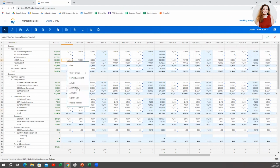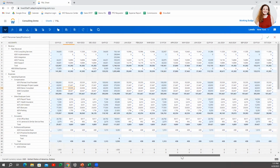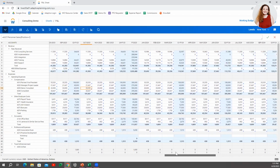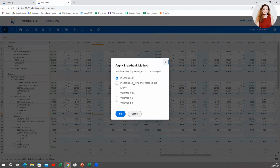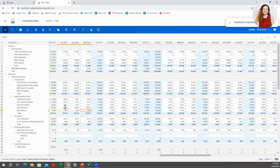You are also able to leave notes directly on here, which will appear in reports, or you can come into something like maybe our compensation, or we'll actually just stick with parking. If I know for a specific quarter, I want to go ahead and budget 4,500, Adaptive will give me a bunch of different options to break that value back. Maybe I want to break it back seasonally using last year's values. All of these are out of the box financial intelligence, and I can go ahead and do that. A lot of these numbers will also be generated by some of those additional sheets or supporting schedules we've already looked at for things like implementation revenue or our different compensation buckets.